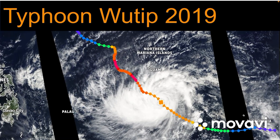The first one, it reaches a peak of 155. The second one, it reaches a peak of 160 miles per hour. But you can see how quickly it weakens, and that's probably because of wind shear, but I'm not too sure about that. But I think it is because of wind shear.